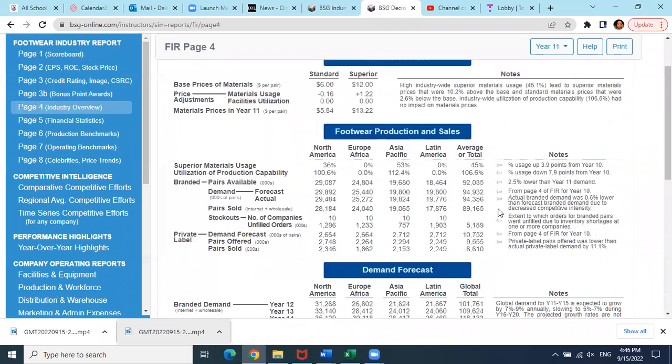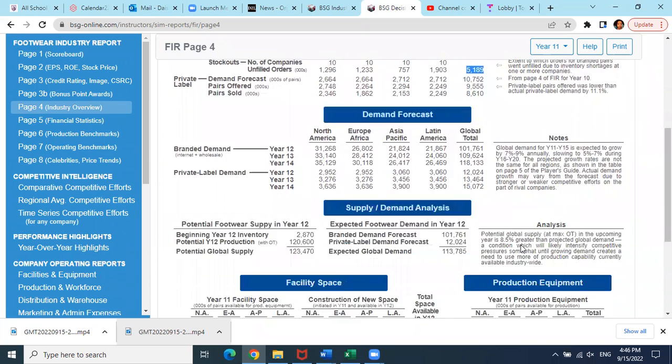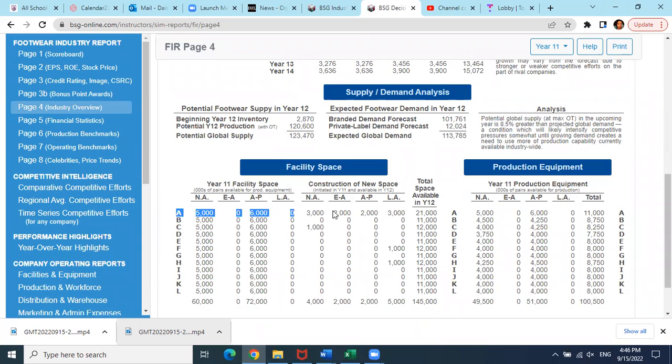So industry overview. You guys need to look into this information really carefully. One thing is, here we have a lot of stock out. Ten companies have stock out and then they have shortages, okay? This is almost 3 million pairs short in orders. 1.2, 750, 7,000, 1.9. So totally almost 2 million pairs short, okay? So we have a lot of demand here. And company A actually tried to expand their capacity, which is very good.